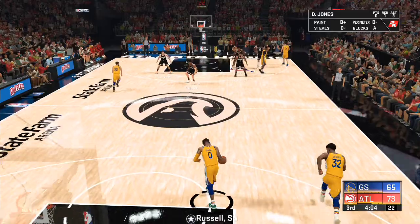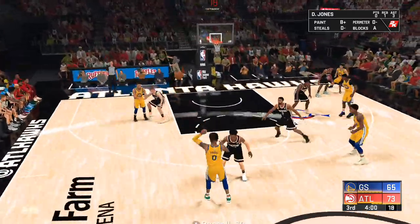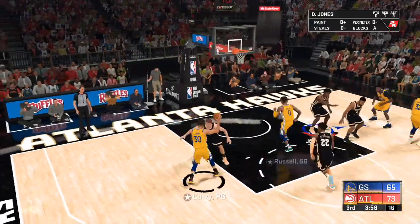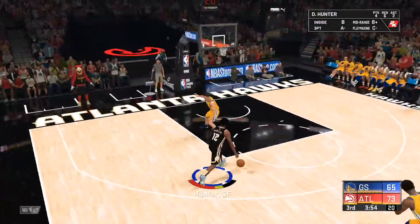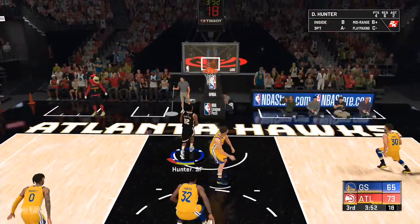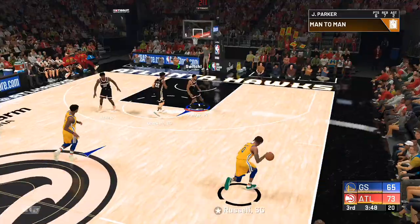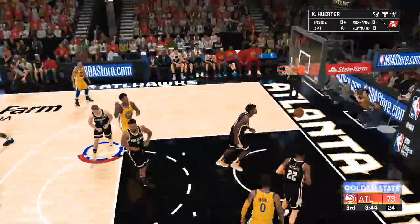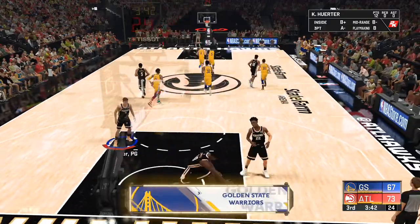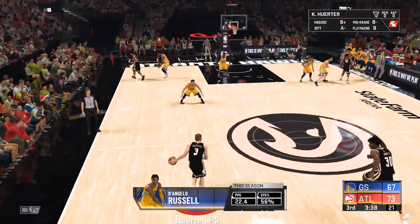Here's Russell. He's got 7. Pass to Curry. Back to Russell. Fast break, the Hawks. Here's Hunter. The Warriors pull it in. Thompson's got 4 rebounds in this game. Here's Russell. Drilled from 11 feet out. It's nice to see Russell's discipline, stays patient, and earns the shots he gets.